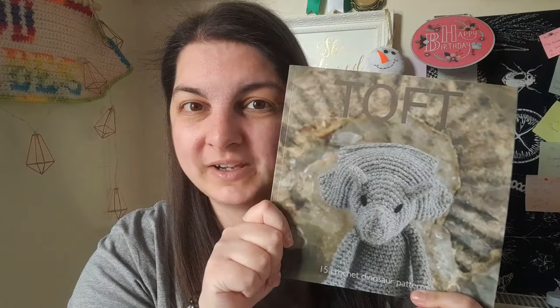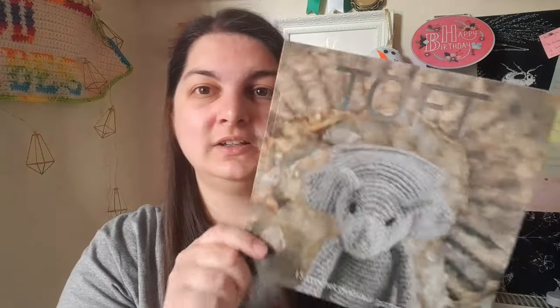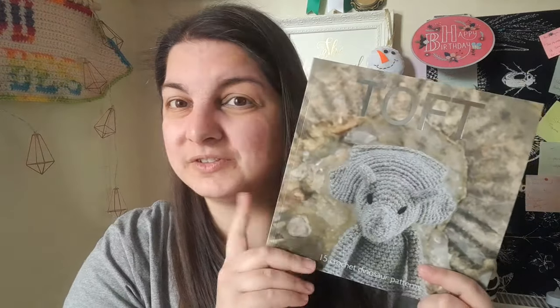Now, I actually went back to the Toft store twice. The first time I was there, I picked up the Dinosaurs little magazine. So this is one of their Toft quarterlies, and I've been eyeing this up for a while. Now, this was the last one on the stall, and it was the last day of the show, because the show runs from Thursday to Sunday, and we went on the Sunday. So this was actually half price. So I'm very pleased that I picked up a copy of the Dinosaurs.